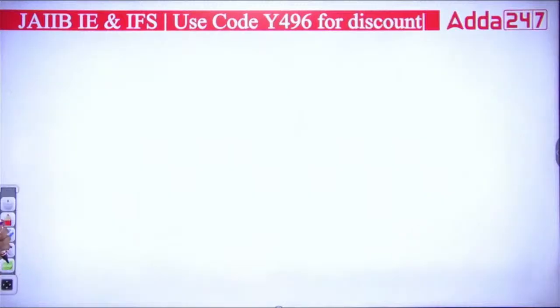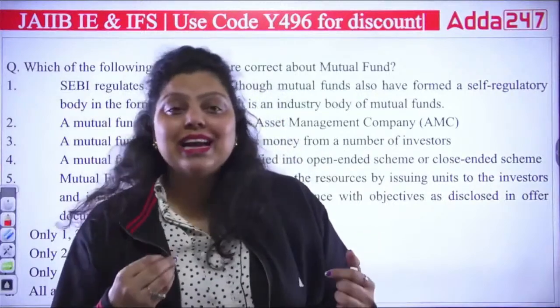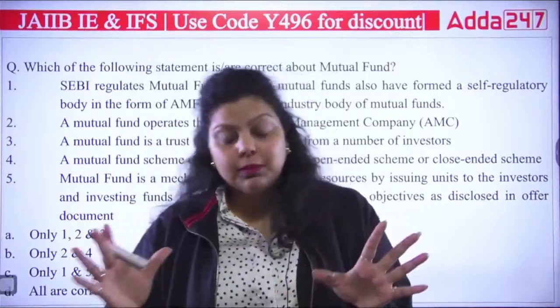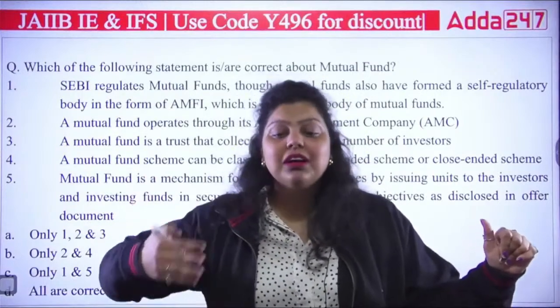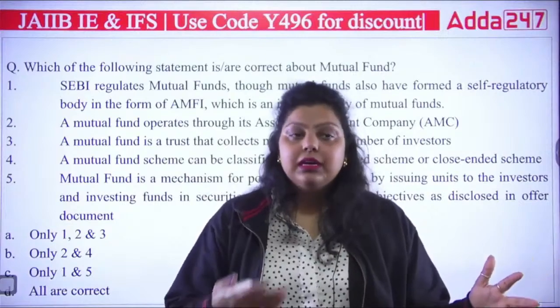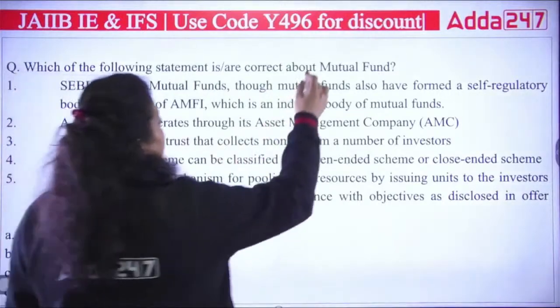Malhotra committee. There are many committees that have been formed for different reasons, but when it comes to insurance, the Malhotra committee is fixed. When it comes to venture capital, the Bhatt committee is fixed. If you talk about the Rangarajan committee or the Narsimhan committee, a lot of these committees have been created. Now next, which of the following statements are correct about mutual fund?